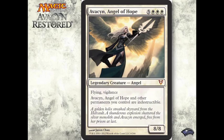Here's Avacyn's art herself. You see the moonsilver spear there. You might see that in card form very soon. You also see that Avacyn has the same, even though she's the savior of this world and she's unmistakably a good guy, she does not have black mana in her cost as Sorin does. She's the straight up savior of this world. So she is mono white. And a lot of you have seen this, but some of you have not. Here is her card.